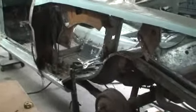Alright, over at Harry's again here, and what's going on today is we're going to paint, but right now I just want to show what's been going on. The rear end of the car here is basically off. All of the stuff is being replaced with new sheet metal.